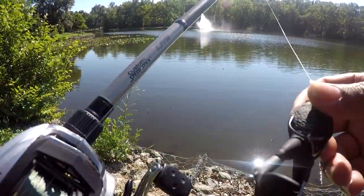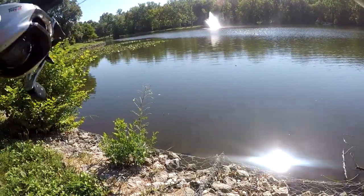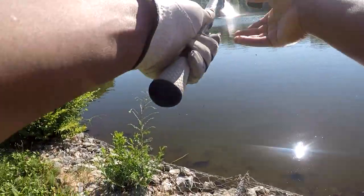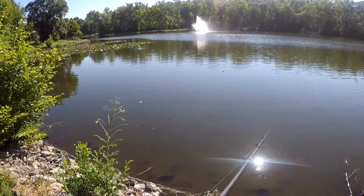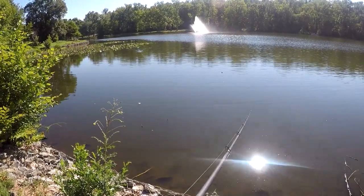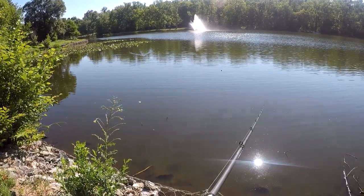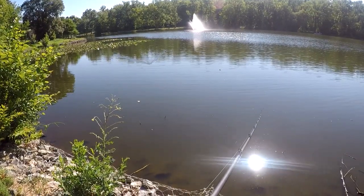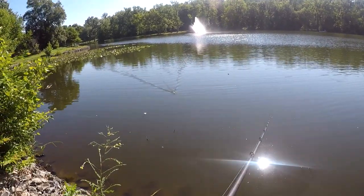Starting off with this Lucky Hump Prop Frog. Go ahead and get out there and see what it's gonna get us today. Hopefully it gets us a nice big girl. That is the plan. Come on, big bass. You know you want it. I see turtles and stuff.